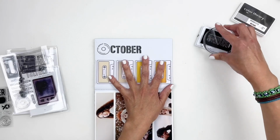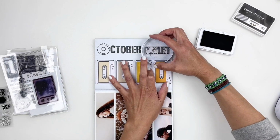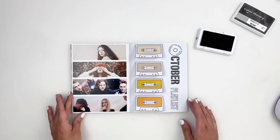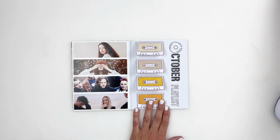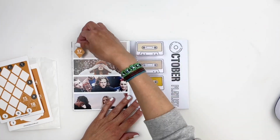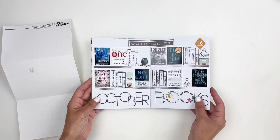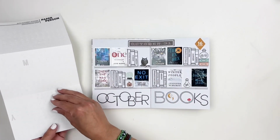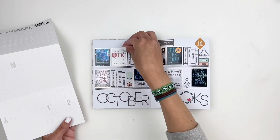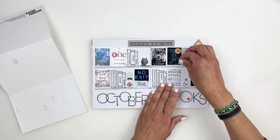Okay, so once I turn my page around and I look at it, I thought, oh, maybe I should add numbers to my photos. But then I thought about it and thought, no, you know what? The numbers would probably look better on my bookshelf. So what I decided to do is use some white number stickers to add to my books in my first spread. Just for the heck of it, you guys. There was no reason for it. I just thought it would be fun. So I just add numbers to my little book covers.